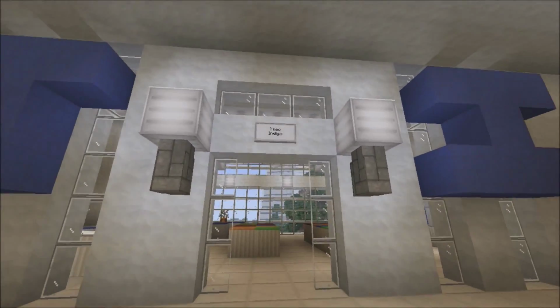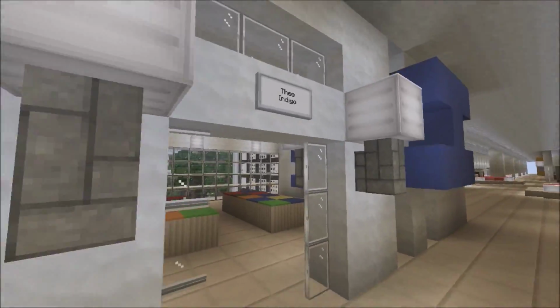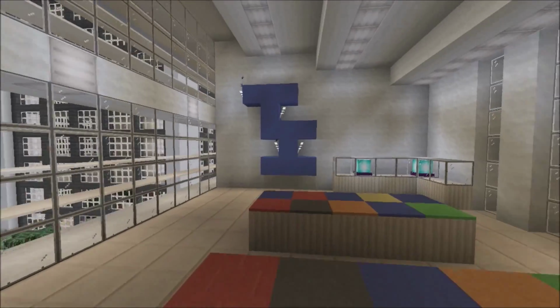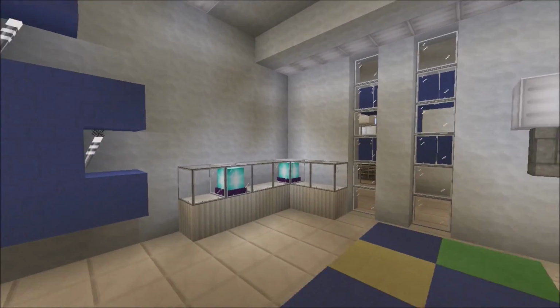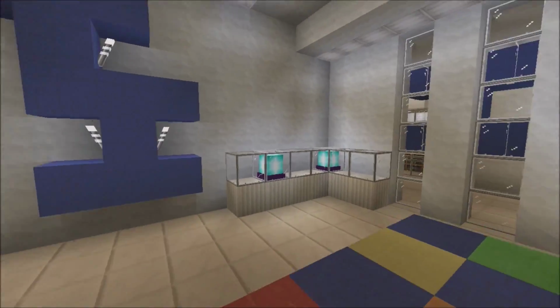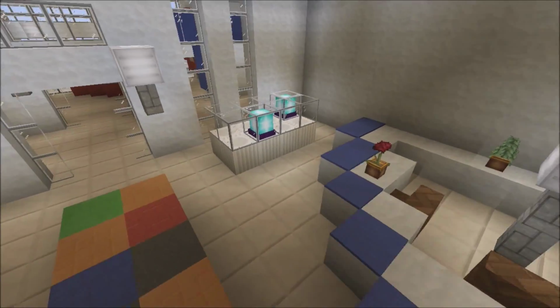So here we have Theo Indigo, once again another clothes store. If you've seen the last episode, I showed High Life and something Farrow Lane or something, I can't remember its name. But this is Theo Indigo. It's another high-end clothes store, and it also sells jewelry, stuff like that.